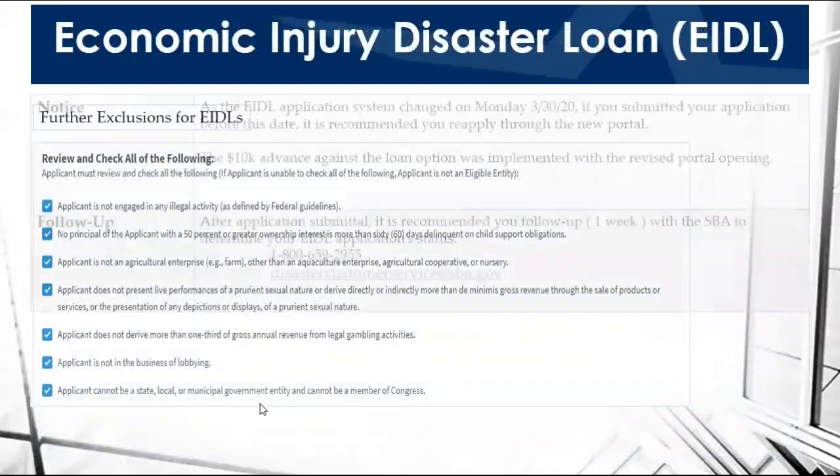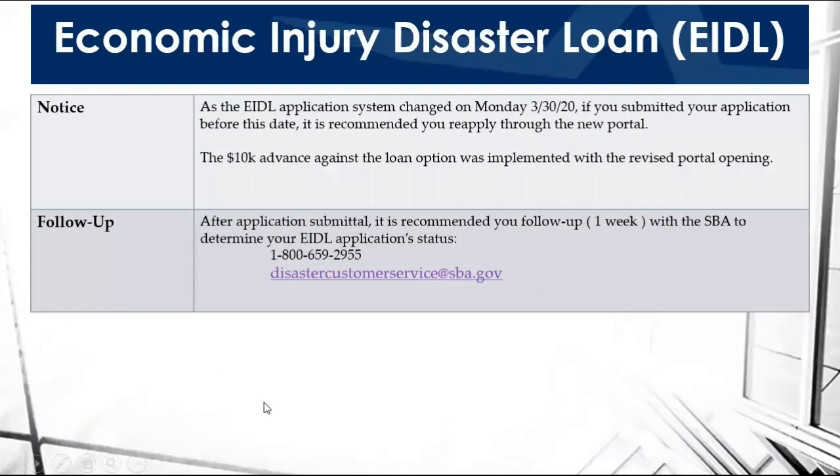Okay, Kareen asks about fishing businesses. So my understanding is aquaculture is allowable, so that's not considered agriculture under the rules. So as far as I know, as long as it's a legal business and meets the other eligibility requirements that Marshall shared, you should be able to apply for the PPP.